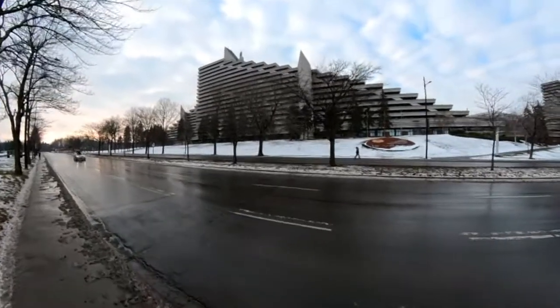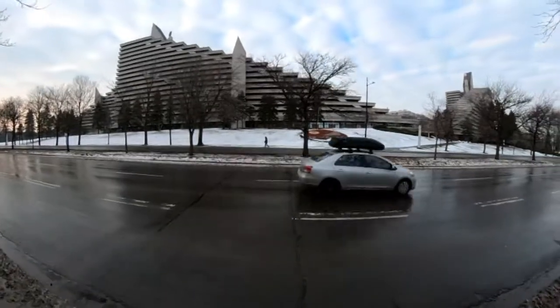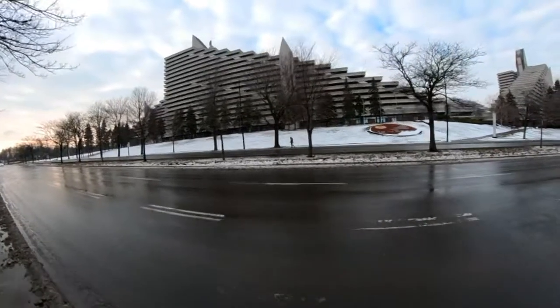The architect who came up with the design is just out of this world, because the concept itself is beautiful.